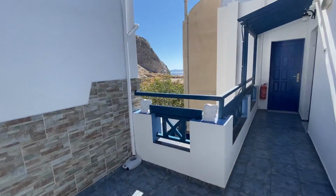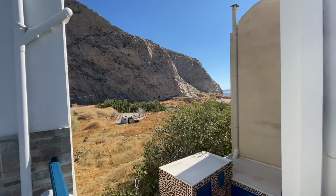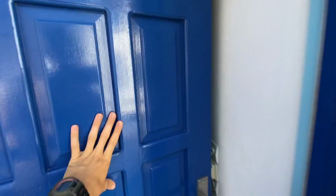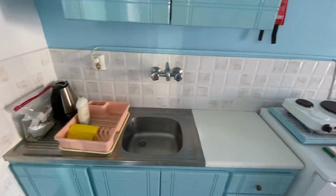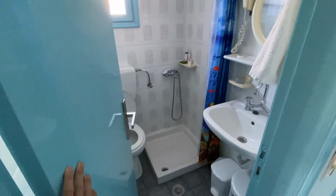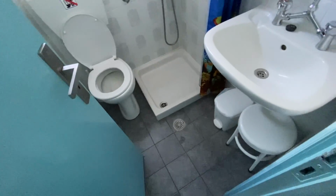Morning. Check out that view. And we got the beach literally right there. Welcome to our accommodations. First greeted by that little kitchen. The fridge. Guys, the bathroom is epic. Literally, toilet right next to the shower, and then water just overflows and drains out down there.